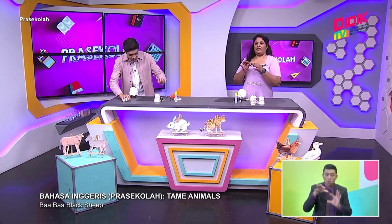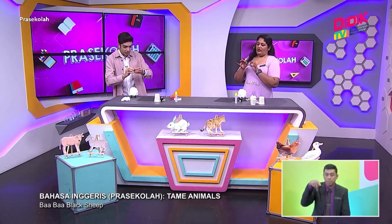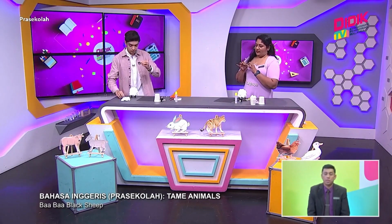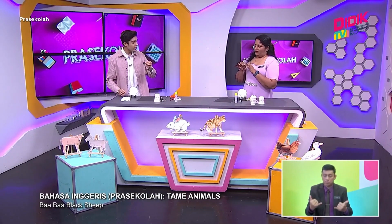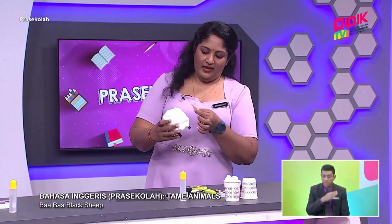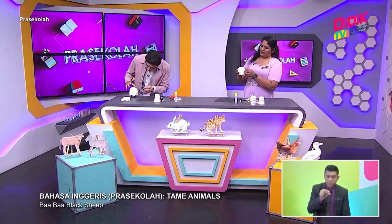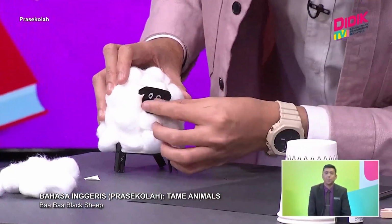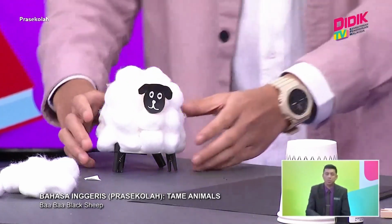Take the head of the sheep. Put some glue or you can put double-sided tape there. Now remove the cover. And then paste your sheep's head in the middle like this. Here. And our 3D sheep is ready.